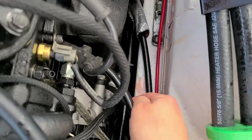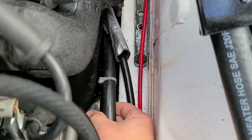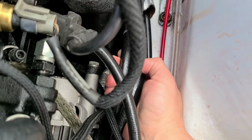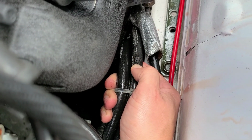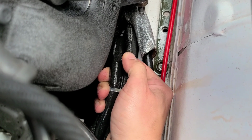Alright, so let me show you what happened here. If you can see down in the hole here, I've got my transmission cooler feed going to the cooler, and then the return back to the transmission here. And if you look right here, right above where my thumb is, you can see right there in that wrinkly spot, it kind of looks dried out. It's actually burned and charred.